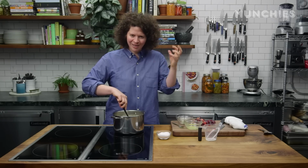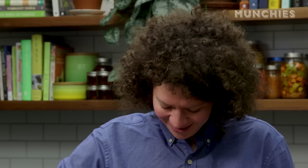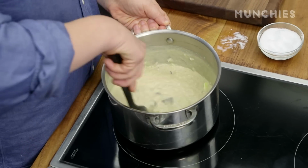Okay, so that little bit of butter and vanilla at the end, it smells so good. It smells almost like when you walk into an ice cream parlor and it smells like waffles cooking and ice cream being churned or something. Whatever that smell is, that's what this is. So I'm just stirring until that butter melts and everything's really incorporated.